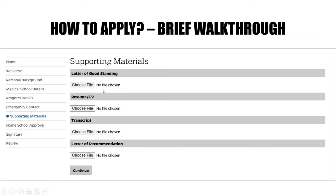So what does the letter of good standing entail? It's basically you have to mention that you are a third year student or fourth year student in our college, St. Joseph Medical College and KM Hospital. He's a good student. Our language of medium is English. He is a good student, etc. For KM students, the letter of good standing format is already available at the UG office. You have to just change the name, the purpose, and your expected graduation.